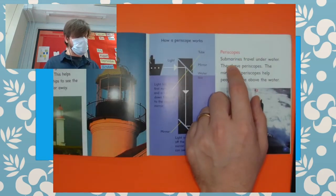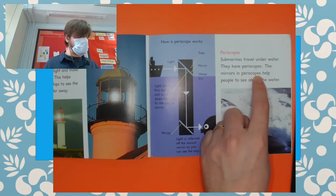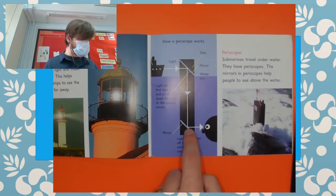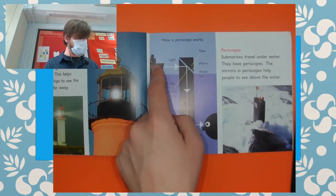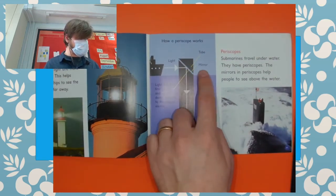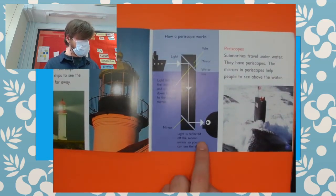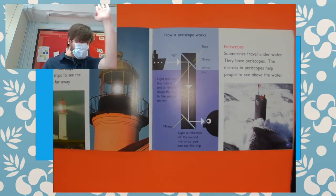Periscopes. Submarines travel underwater. They have periscopes. The mirrors in periscopes help people to see above the water. So look, this is a periscope here. So this person looks in it, the light bounces off the mirror, and then you can see from the outside. So it comes in that way, and then you can see the ship. So look, we've got the tube, light, mirror, water line. So here's a ship. Light hits the first mirror and is reflected down the tube to the second mirror. The light is reflected off the second mirror so you can see the ship. So this is what submarines use to see things above them.